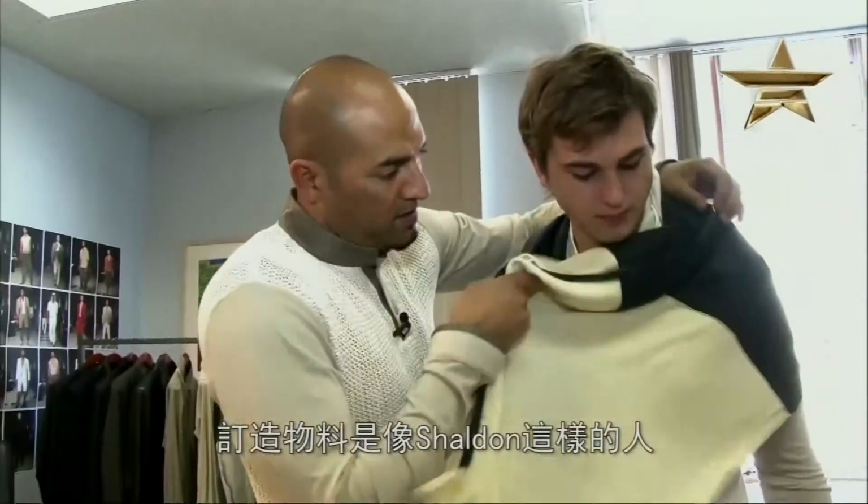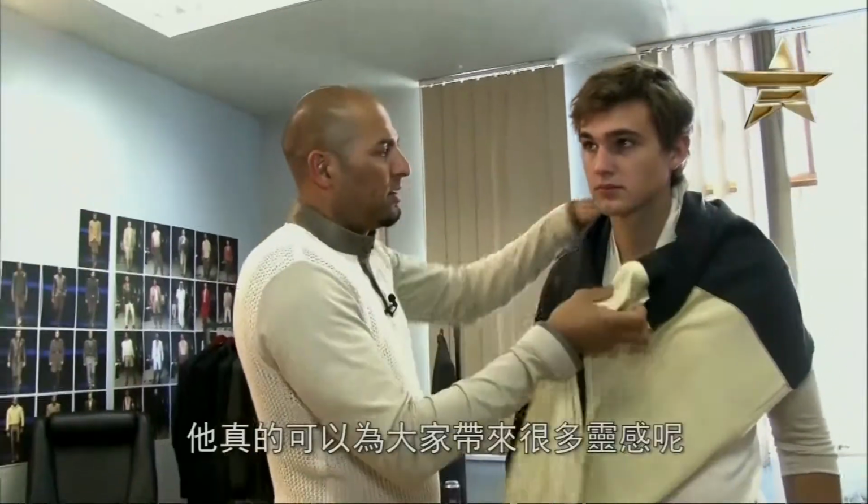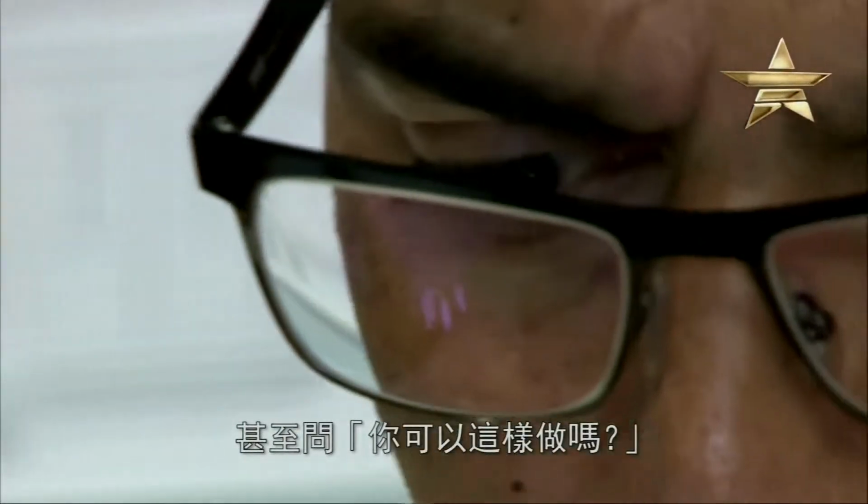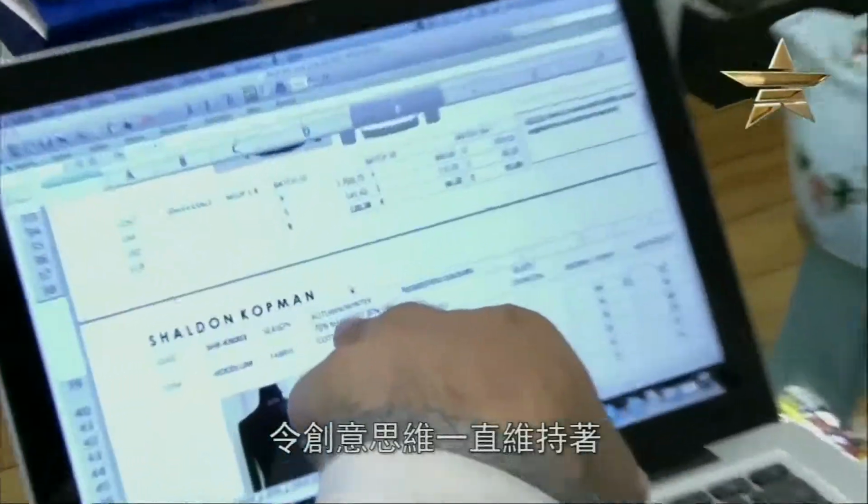Custom knitting is something where someone like Sheldon will come in and really blow our minds. We're producing the same thing day in, day out, and he'll roll up and say, can you do this, can you do that, and that really gets the creative juices going.